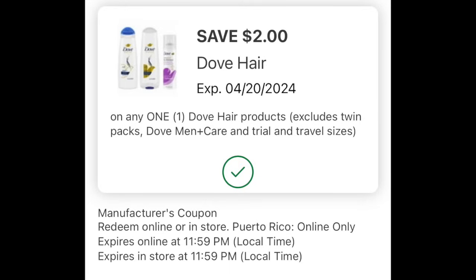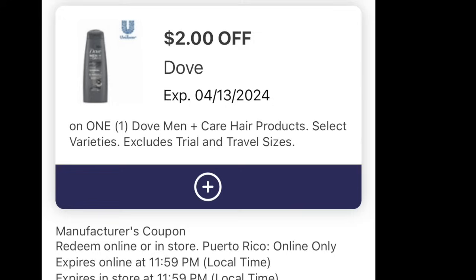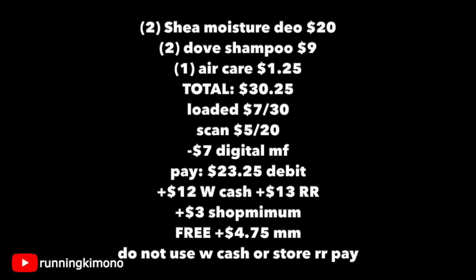The easiest way to see if it's ringing up $10 or BOGO 50% off is to ask for a price check at your store and say, hey, is it showing buy one, get one 50% off? Probably the smartest way to do that. Here's the math. Two of the Shea Moisture deodorants is $20, two Dove shampoos for $9, and one air care for $1.25 for a total of $30.25.